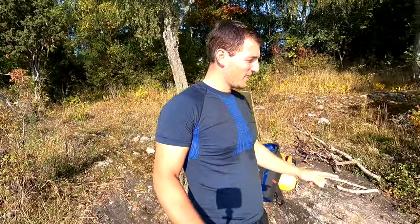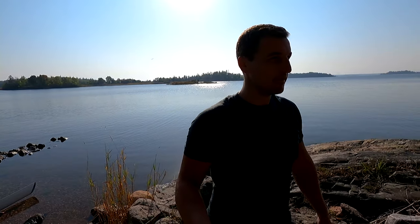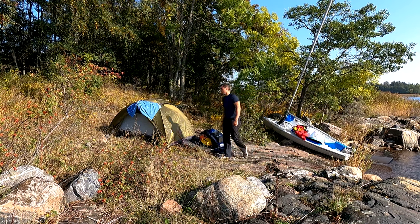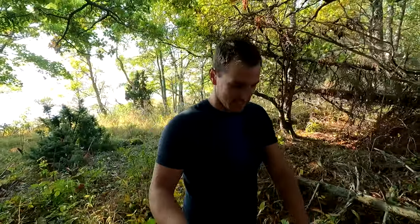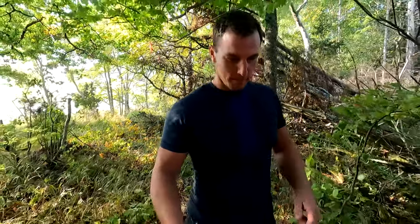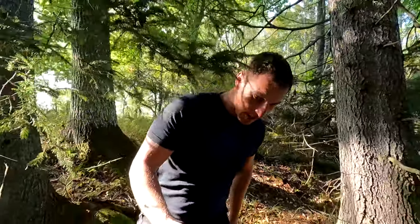The tent is set, the boat is safe, so now it's time to explore this island. There's so many islands around here that I don't really know exactly where I am, and it doesn't really matter. Abandoned island. Well, I have to remember where I am. But there's a small trail here. This is definitely a small trail.